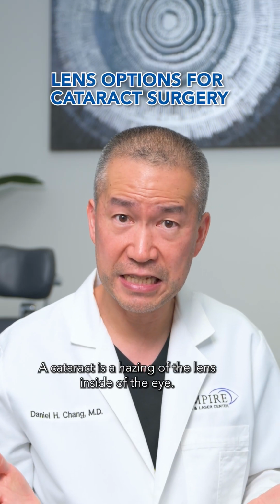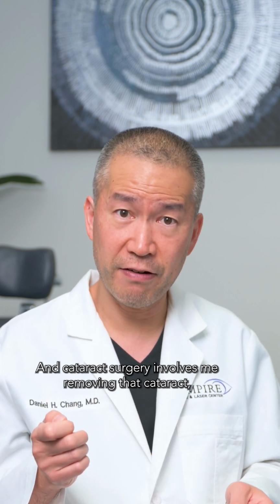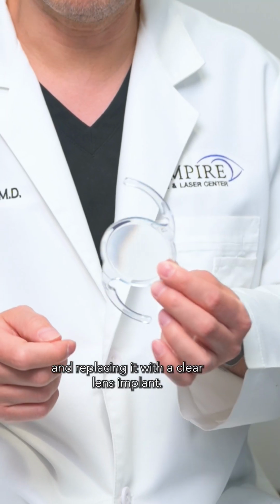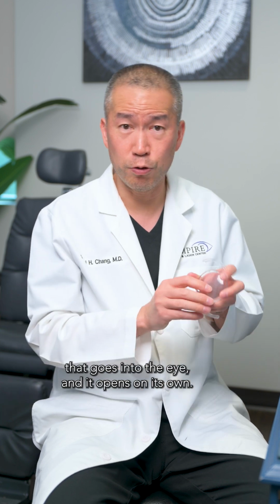A cataract is a hazing of the lens inside of the eye, and cataract surgery involves me removing that cataract and replacing it with a clear lens implant. Now, the lens implant like this one is made up of plastic called hydrophobic acrylic, which means it's soft, it's foldable, it's a single piece that goes into the eye and it opens on its own.